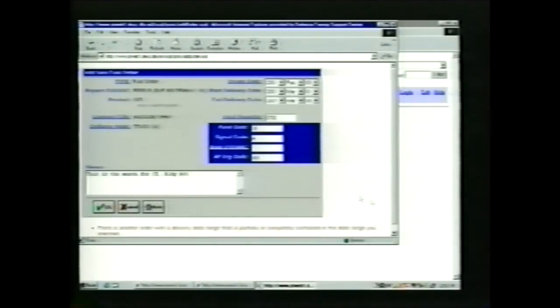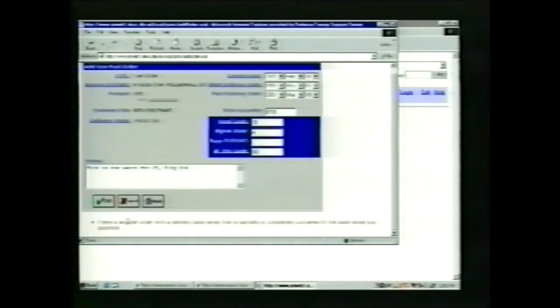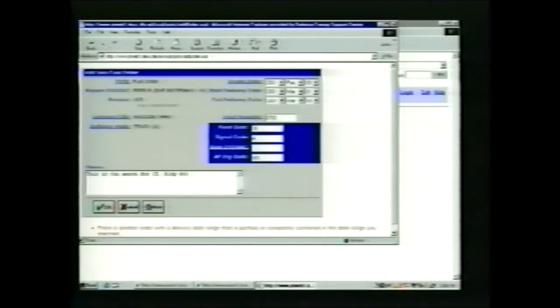I select OK, and you'll notice there's another order with a delivery range, date range, that is partially or completely contained in the date range you specified. What does that mean? That means you've got an open order out there. If you want to call fuel forward over this period of time, use that order. So I'm going to change my date range. I'm going to make it April 1st to April 9th. I'll change my memo. And I select OK.